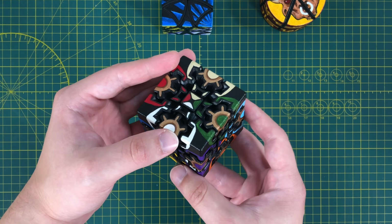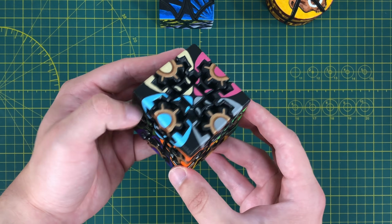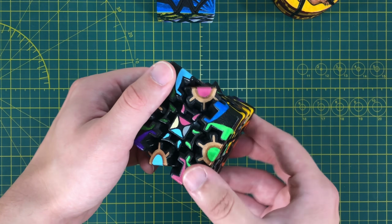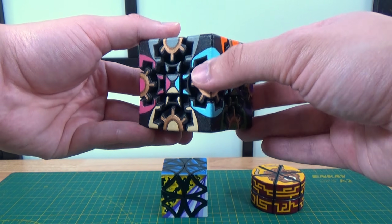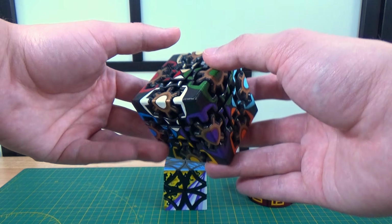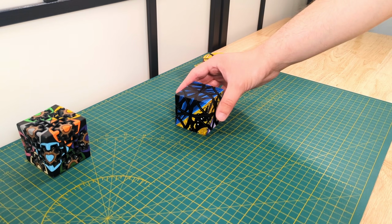As the puzzle's name implies, the painted gears look a bit similar to clockwork when they turn. I really like this puzzle's aesthetic, especially how the paint gives it more of a textured look. You wouldn't really get that with a sticker mod.